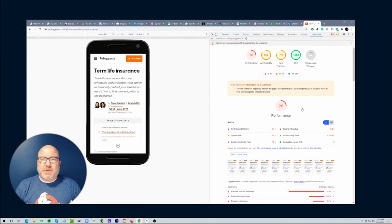And again, Google doesn't want this update to roll out and completely wipe out the SERPs and change who's ranking everywhere. The whole goal of the update is going to be just to, and they do this with every update, just refine the results a little bit, make them a little bit better.